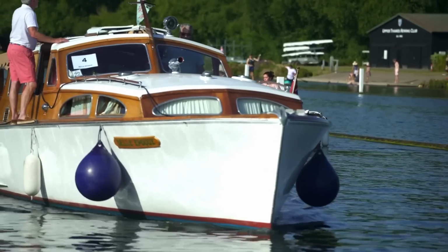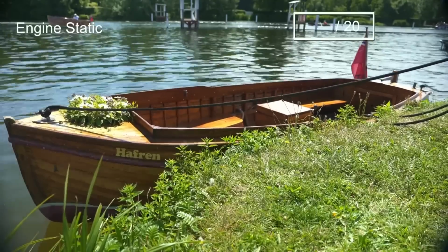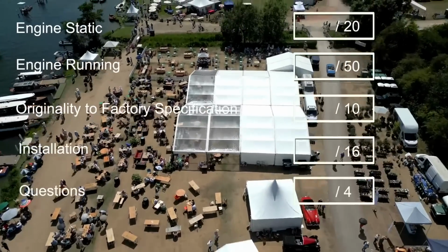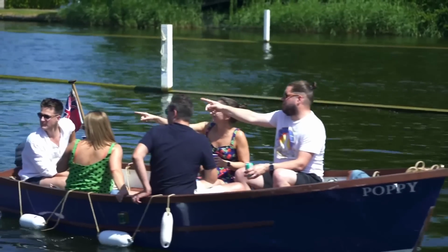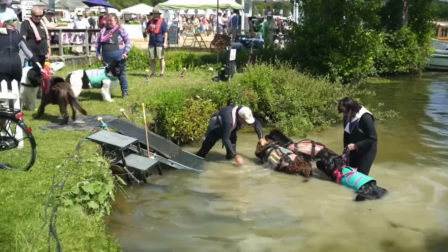Right then, apparently there is quite a list of things we're going to be marked on. 30 items in 5 categories: engine static, engine running, originality to factory specification, installation and questions, all adding up to a maximum possible total of 100 points. I found Adrian, our judge, who's worked at Stuart Turner for over 15 years, so he definitely knows his stuff. Let's see how we get on.